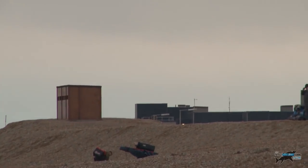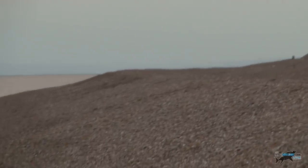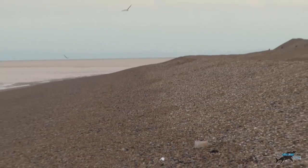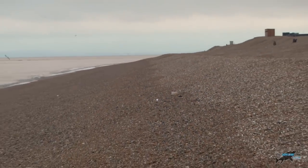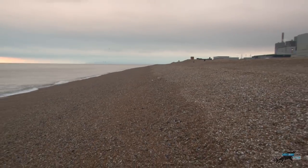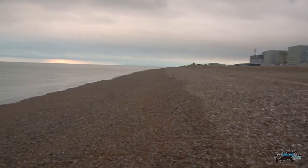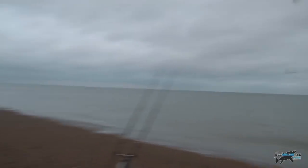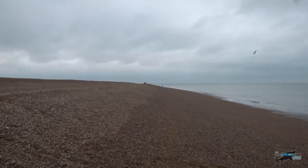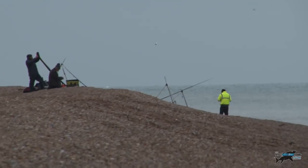Oh dear, looks like the last two guys are packing up. So if you look along the beach, I'm the only person pretty well on Dungeness, right down the hotspot, alleged hotspot anyway, there's the boils in the background. I'm the only person, look. Oh my God. Maybe there's other guys packing up down there. Tells you what the fish has been like, but I am not giving up.